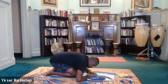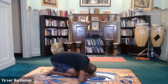As you hold this position, breathe in and out slowly. As you breathe in and breathe out, let your abdomen expand against your thighs as you breathe in. Let your abdomen contract as you exhale. Breathe in slowly. Breathe out slowly.